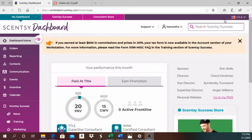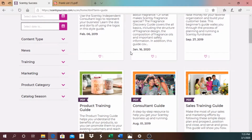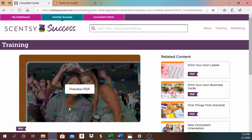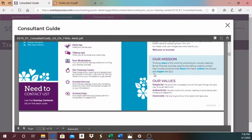On your workstation, there is the new consultant guide, which you'll get a hard copy in your kit once you get your kit. But I definitely encourage you to go on the workstation and pull this guide and start looking over it, okay? So I'm going to share my screen here again so you can see it. All right, so when you're on your workstation, you can go up here to the search bar and you can just type in guide. And that is going to pull up. Is that the one I want? I think so. The consultant guide. Okay, so you can pull up this video and you can just start going over all of this information.